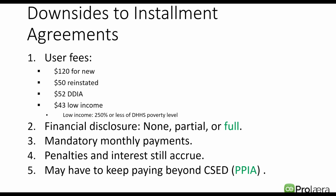Another downside, obviously, is the monthly payments. Also, the penalties and interest still accrue. So on any type of installment agreement, guaranteed, streamline, IBTF, regular, PPIA, no matter what type it is, penalties and interest continue to get tacked on until either the debt is paid in full or the CSED expires. And one of the downsides specific to the PPIA is that the taxpayer might have to keep paying beyond the CSED. This is rare, but it does happen.